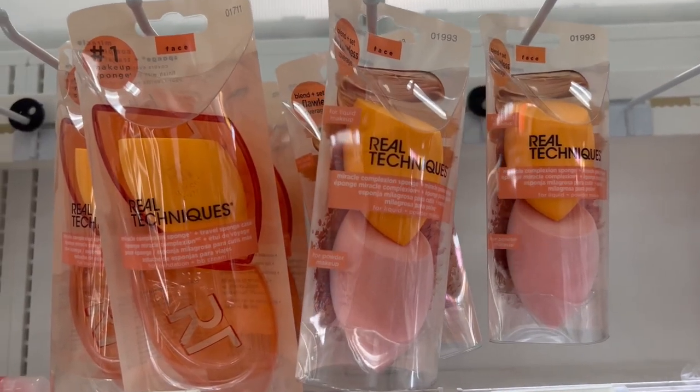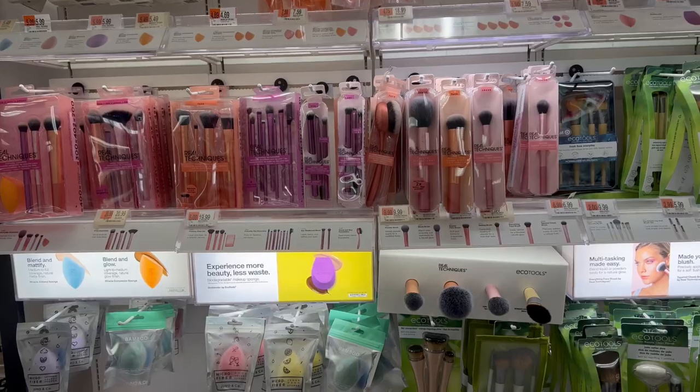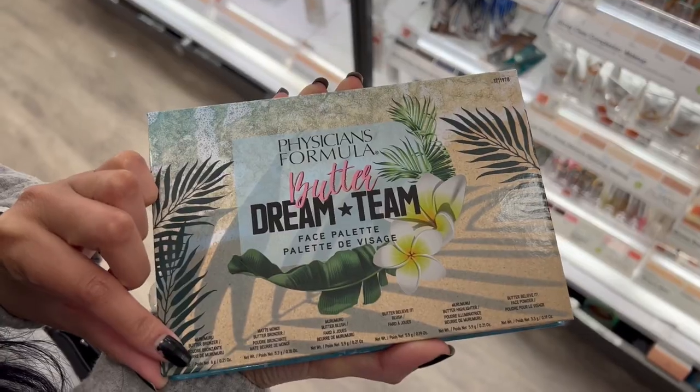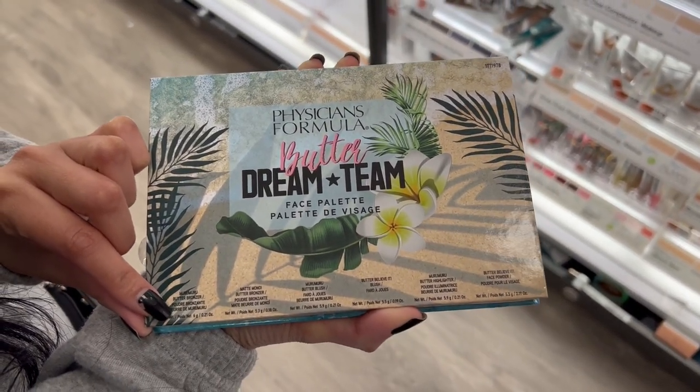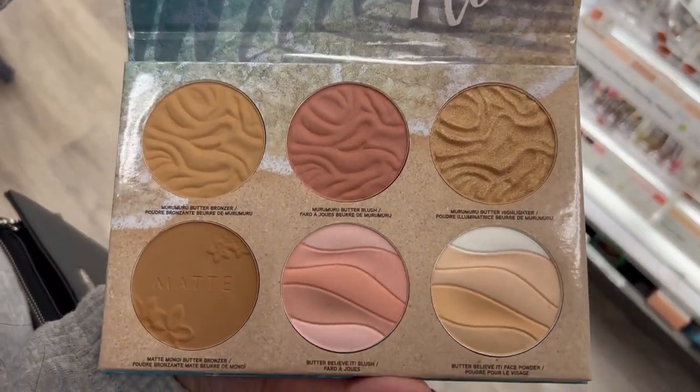These are my favorite beauty blenders. I love the orange one, works perfectly. Lots of makeup brushes as well. Beauty blenders. This one's pretty cute. Butter Dream Team Face Palette. This one's cute. Lots of different shades.